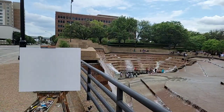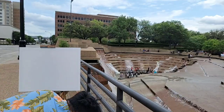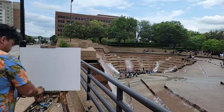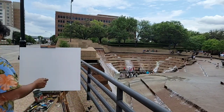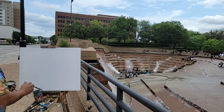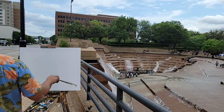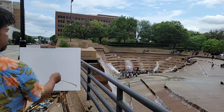This jar of mineral spirits is going a long way. Let's start a nice drawing. I hear the rushing of the water. It's coming in from over my shoulder, coming in this way.